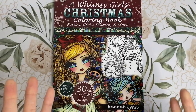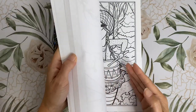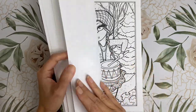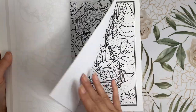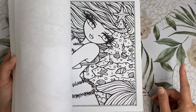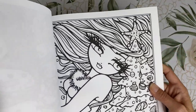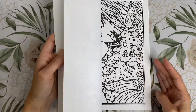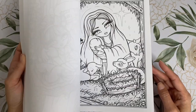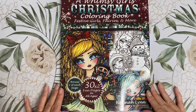This is A Whimsy Girl's Christmas by Hannah Lynn. Each page is double, and the images are really cute. I haven't coloured in this book yet. Again, it does have the thick black lines that I'm not too fond of, but the illustrations are super cute. Another good one for Christmas.